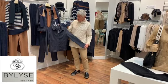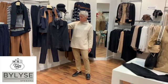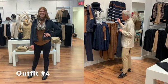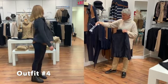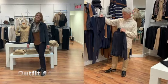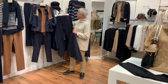So here's a wee jacket, just adorable. Nice and short, nice little collar. Available in the navy. And also in this slim pant with the panel of suede down the front. It's almost like a legging, but not quite.